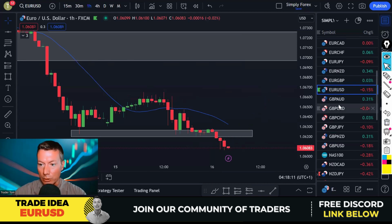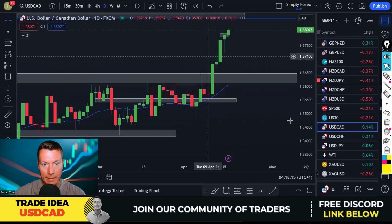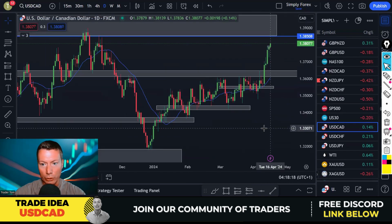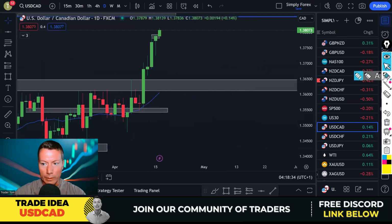The next US dollar pair I like is US dollar Canadian dollar. Again, if we start with the day chart, we're just trading US dollar strength. And again, this pair has a bit of room to move into, up to 3,850, so we've still got a good 42.3 pips there. Very similar to Euro US dollar, just in reverse: we're in an uptrend, with bullish candles and room to move into.